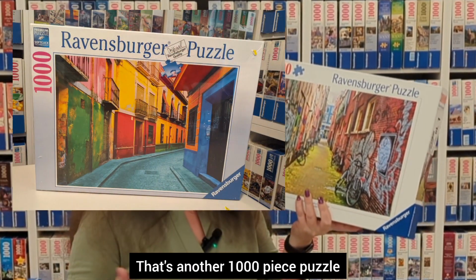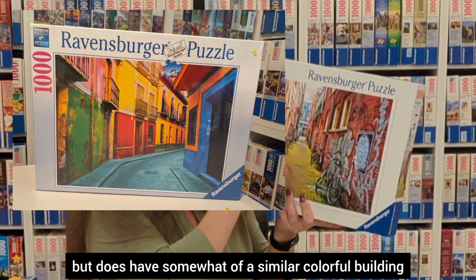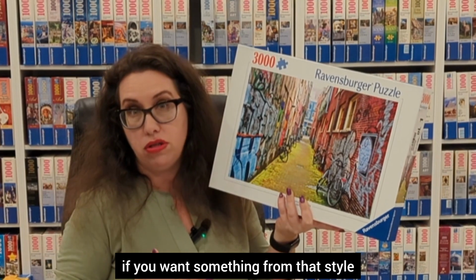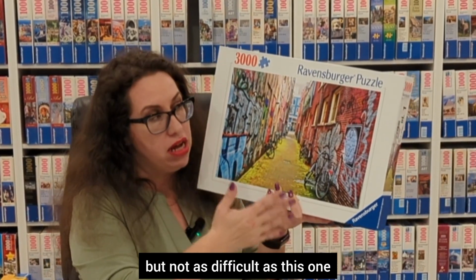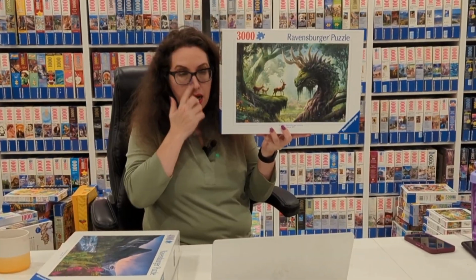That's another 1,000 piece puzzle that is going to be actually easier than that, but does have somewhat of a similar colorful building. So you might want to check it out if you want something from that style, but not as difficult as this one and not that large piece count.